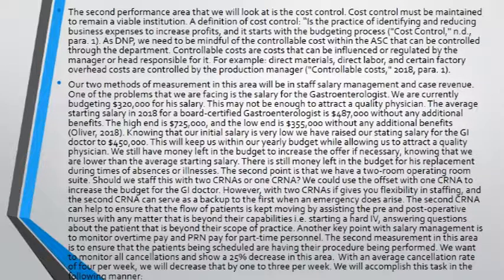Cost control must be maintained to remain a viable institution. A definition of cost control is the practice of identifying and reducing business expenses to increase profit, and it starts with the budgeting process. As a DNP, we need to be mindful of controllable costs within the ASC that can be controlled through the department.